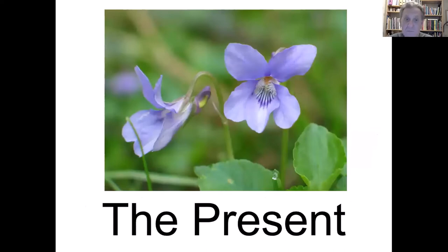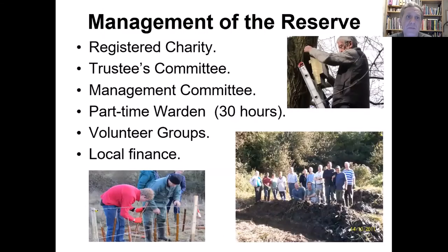So looking at the present, how is it managed? This is the management of the reserve. It's a registered charity, as I mentioned. There are two committees. There are the trustees committee. The trustees are the legal guardian of the charity. They are responsible to ensure that it keeps going. They're responsible to make sure there's enough money to keep it going.